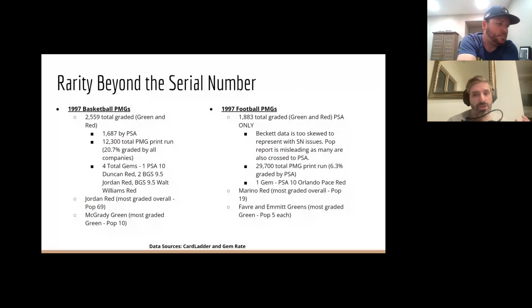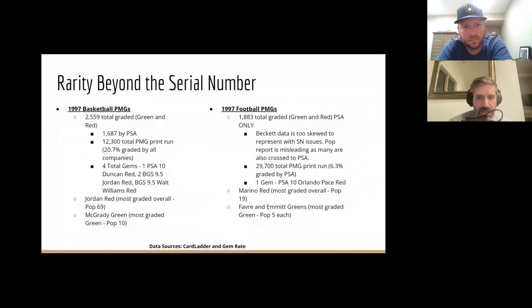Because there's more cards in the football set, 29,700 is the total PMG print run. And so about 6% of all those cards have been graded by PSA, so just below 1,900. Only one gem copy, which is an Orlando Pace, also a rookie card, red, PSA 10. So again, extremely difficult to get a gem there.